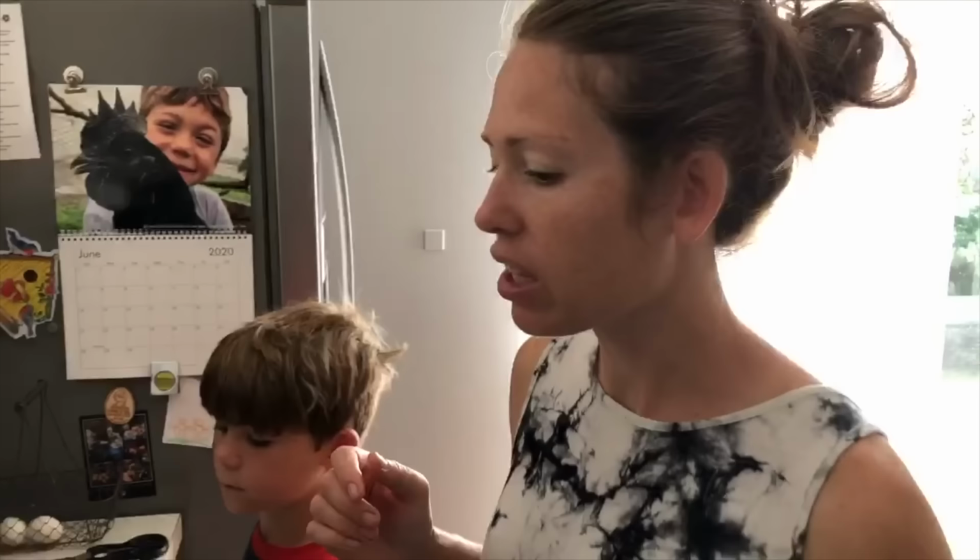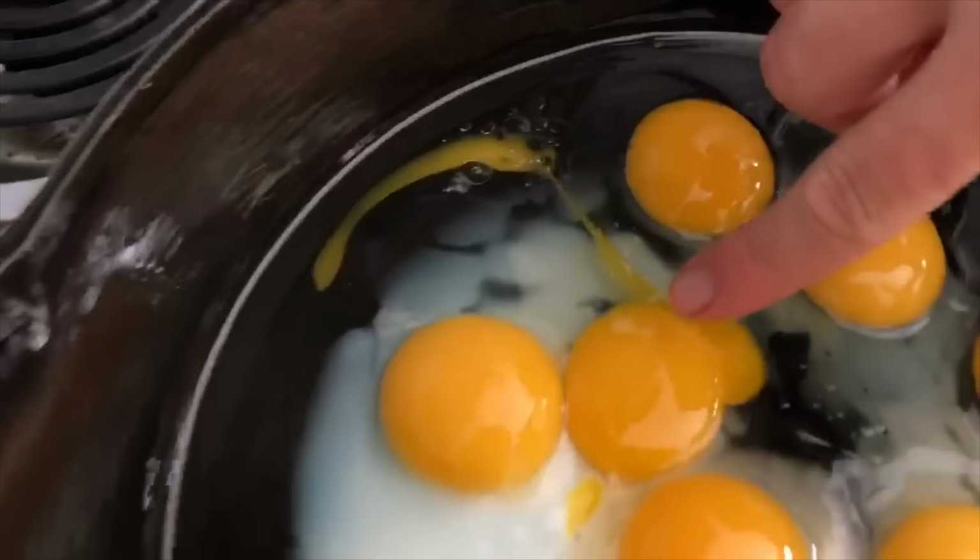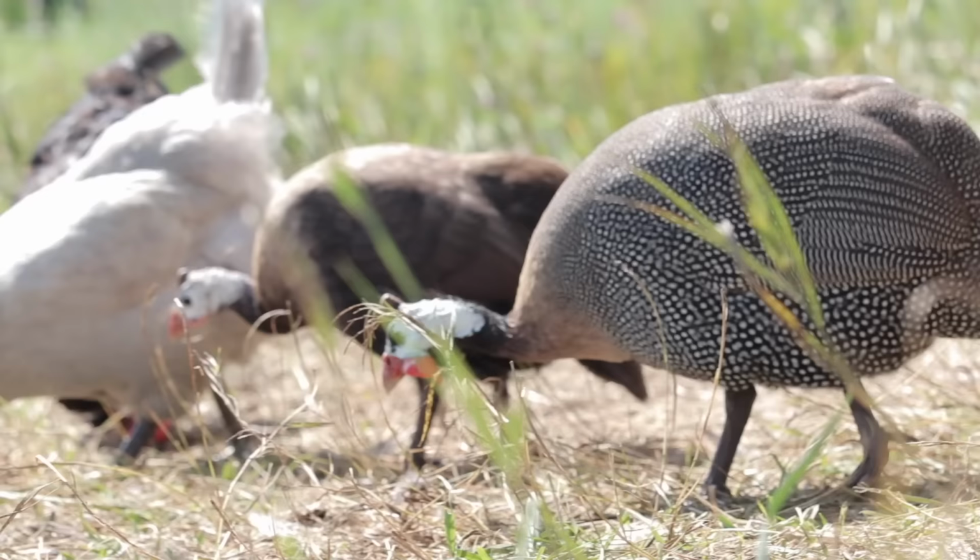So we found some guinea eggs in the field, and we thought that we would open them up to see if they're fertile. And they have the little white dots. There's a little white dot from the guinea egg, and then there's a really faint one right there. And we have two females. We think we have two females. So we gotta find out what's in these eggs. Yeah, we need to hatch them out.